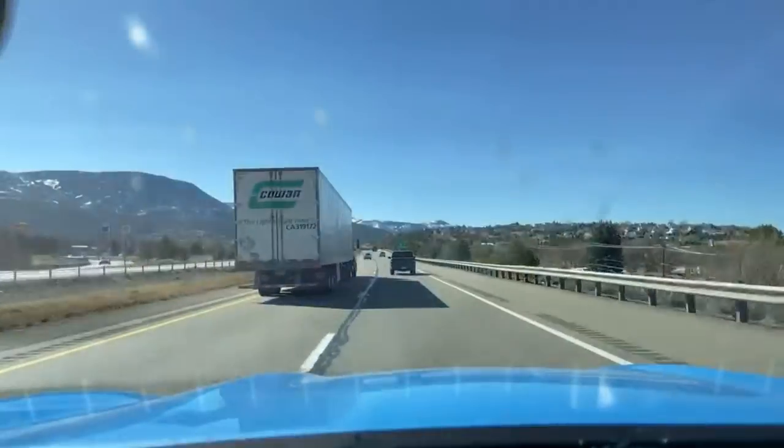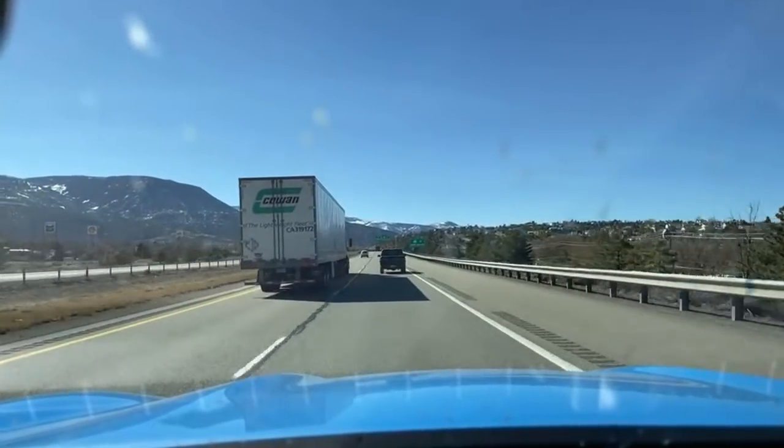So, okay, we're at exit 59 here. We have 2 more. Let's see. Range over speed? I think both. I want range while I speed.